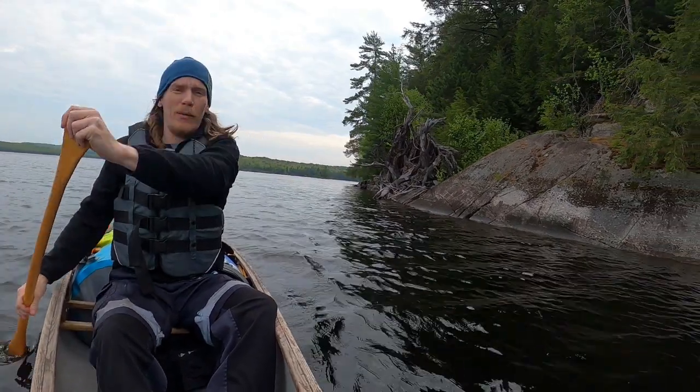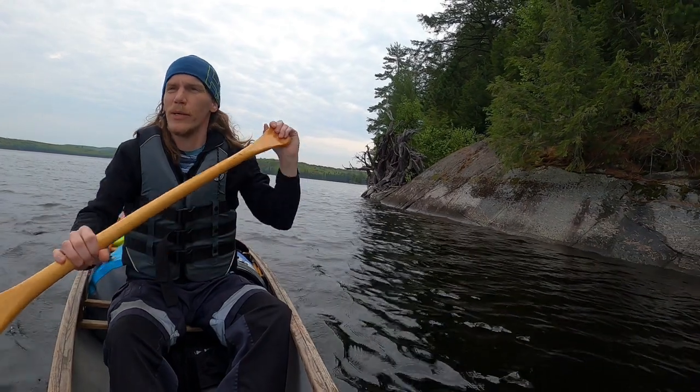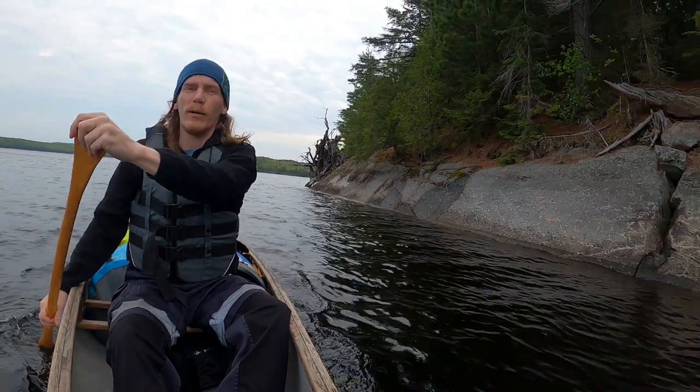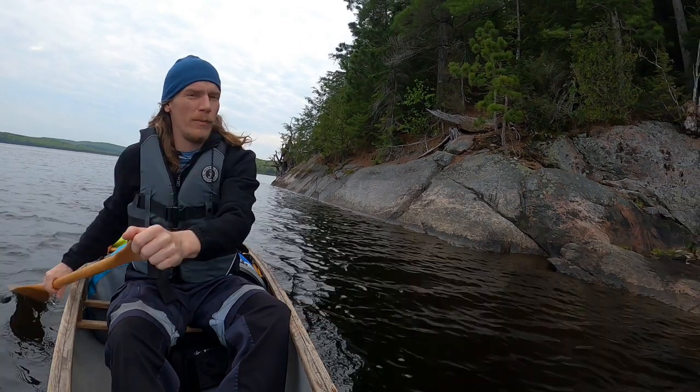Okay, we completed a windy paddle across Kiosk. Definitely situations could have been worse. We got an early start, so I think we beat the worst part of it. Just about to round the corner into the portage for Maple Creek.